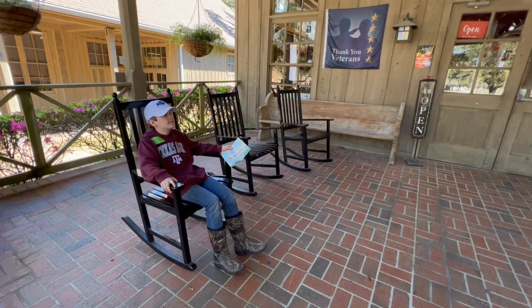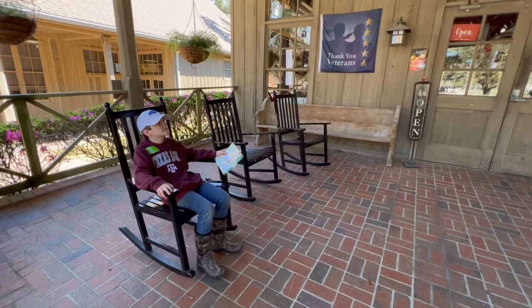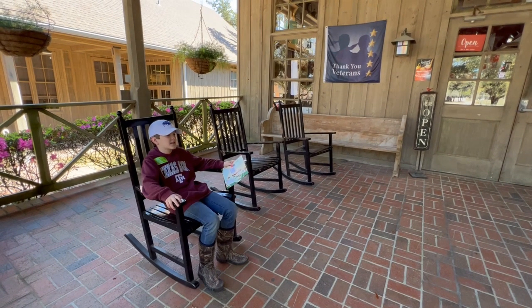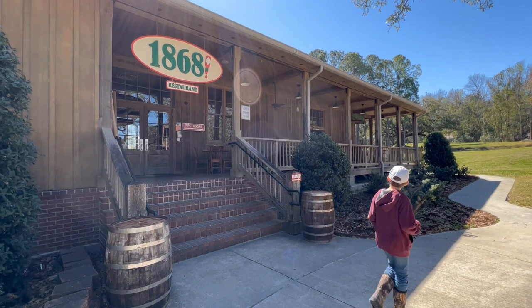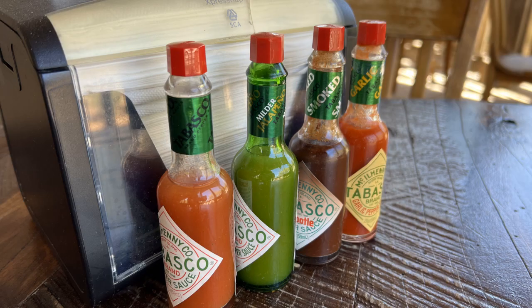And if you want to relax a bit, there's a big porch with rocking chairs that you can just sit and relax and enjoy a snack. Looking for more than a snack? Stop number 10 is the 1868 restaurant. The restaurant offers indoor and outdoor seating, and of course, Tabasco products on all the tables.